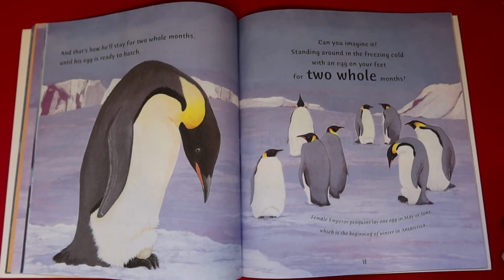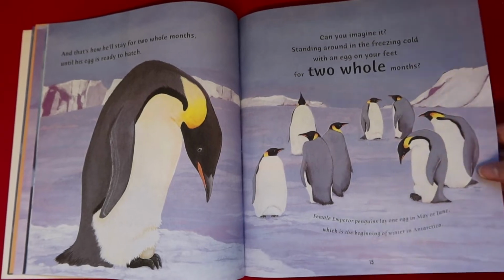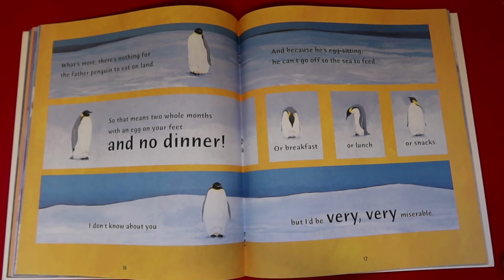Can you imagine it? Standing around in the freezing cold with an egg on your feet for 2 whole months? Female emperor penguins lay 1 egg in May or June, which is the beginning of winter in Antarctica. What's more, there's nothing for father penguin to eat on land. And because he's egg sitting, he can't go off to the sea to feed. So that means 2 whole months with an egg on your feet and no dinner, or breakfast, or lunch, or snacks. I don't know about you, but I'd be very, very miserable.